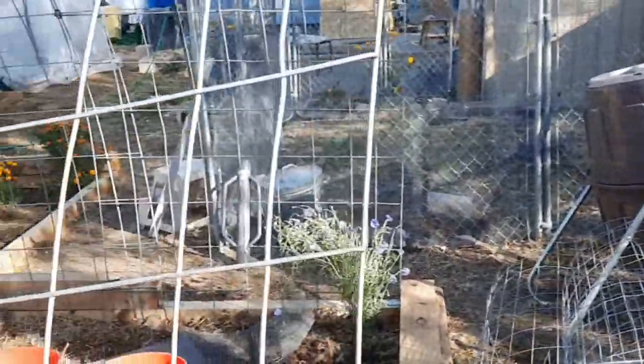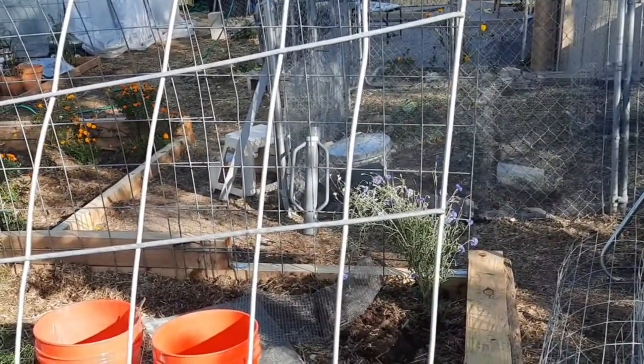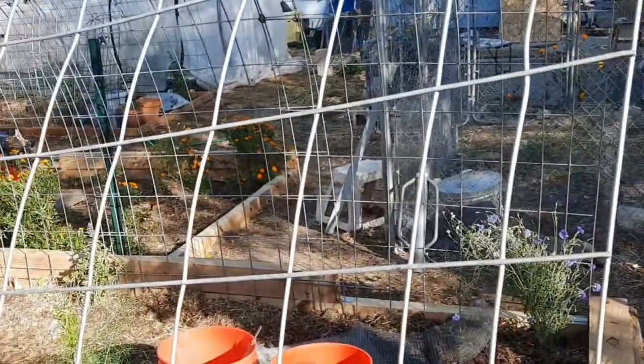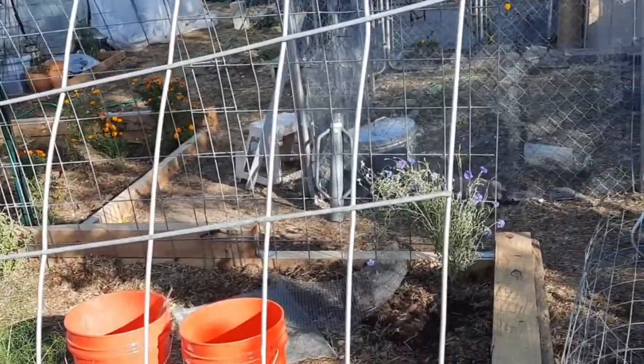Do you want to keep the duck pools in here? Huh? No. Well, I guess for now, so they're out of the way, yeah, but it needs to go into their thing eventually. Oh, yeah.